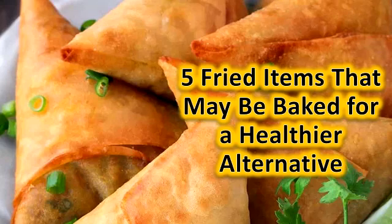However, fried meals are crunchy and flavorful, making it impossible to avoid them. But don't worry, there's a halfway point. You can try baking the items to get a similar flavor while using less oil. Fried foods that you can bake for a healthier twist.